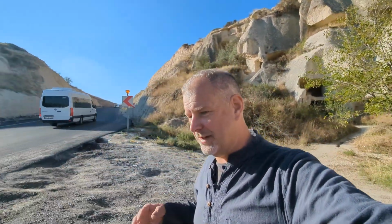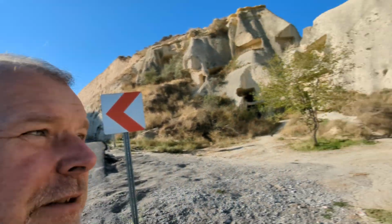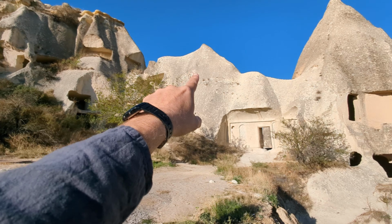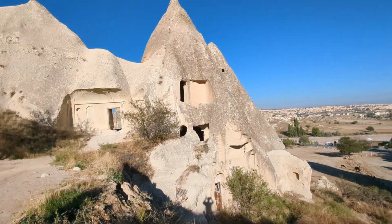And some of these that I was looking at when we were on the tour, some of the mountains you could see were completely hollow. They had actually excavated, obviously with no power tools or anything like that, the entire insides of these rocks and made entire homes. So this whole thing from up there all the way through here has all been dug out and people were living in these mounds.